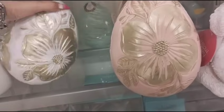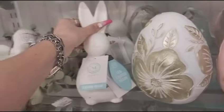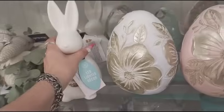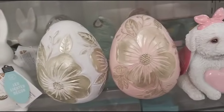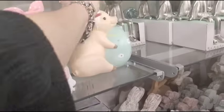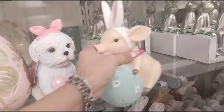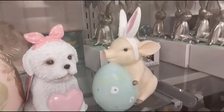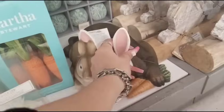All right, hold on, you guys. I got it. There we go. This lights up, LED. Martha Stewart coming in again, bringing it through. $9.99. Really, really nice. And then look at the piggy, it broke its ear. I would take him if they give me a discount. $7.99. And look at the doggy and the carrot. And again, I think the proceeds do benefit.